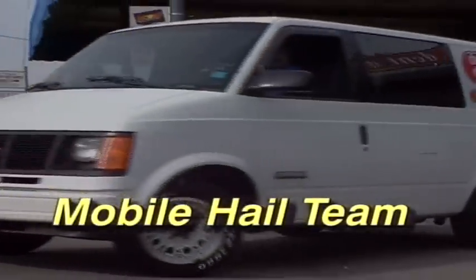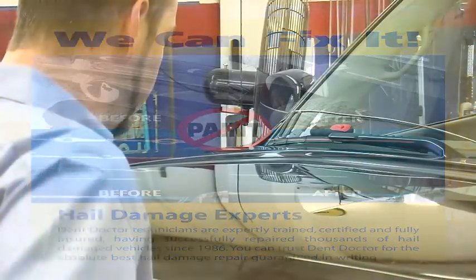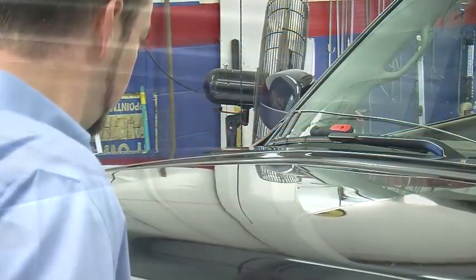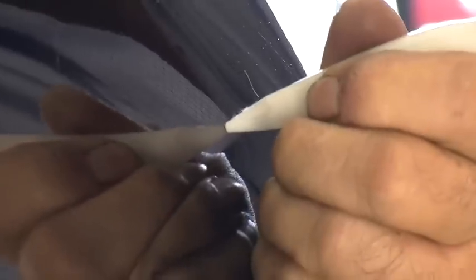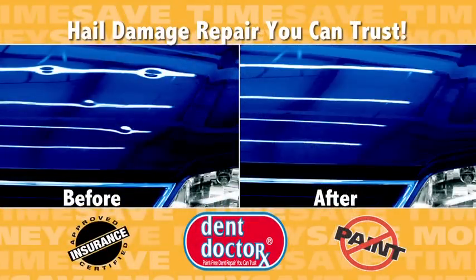At Dent Doctor, we're your hail damage experts, and our technicians are expertly trained, certified, and fully insured, having successfully repaired thousands of hail damage vehicles since 1986. You can trust Dent Doctor for the absolute best hail damage repair, guaranteed in writing.